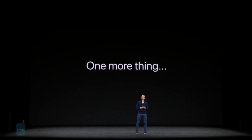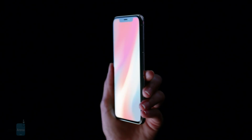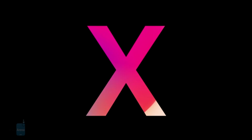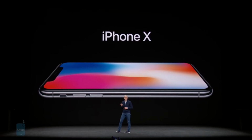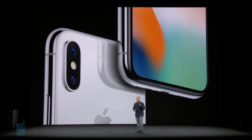We do have one more thing that will set the path for technology for the next decade. This is iPhone 10. It is the biggest leap forward since the original iPhone. It is beautiful to look at. It is incredible to hold. It has glass on both the front and the back, using the same super strong formula as iPhone 8.